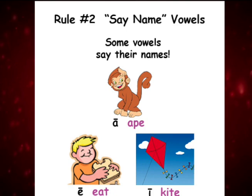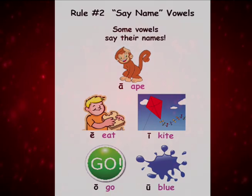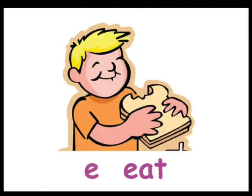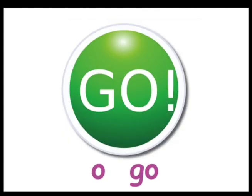Rule number 2. Say name vowels. Some vowels say their names. A in ape, E in eat, I in kite, O in go, U in blue.